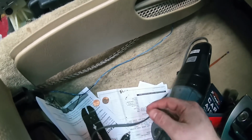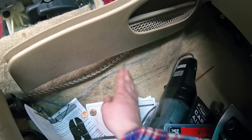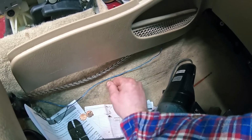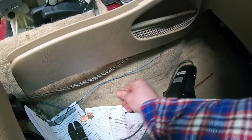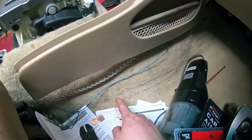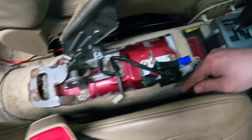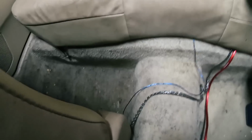So, I bought this car from a girl. Don't buy cars from girls. Because girls shed. Yuck. That was just from right here. And that's how it was everywhere through here. Just disgusting. And that's how it is back here. I'll do it. Here's an instant replay.